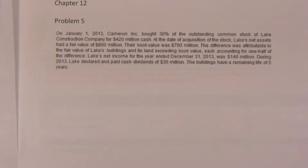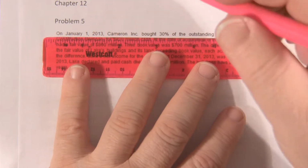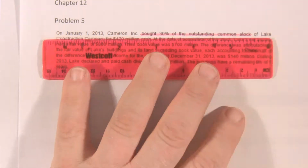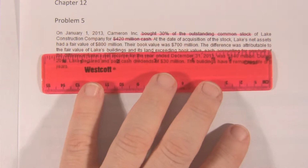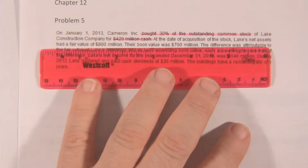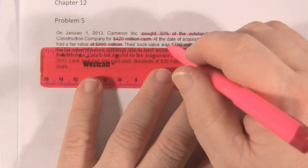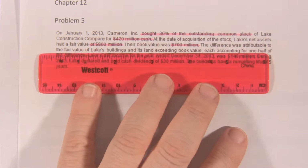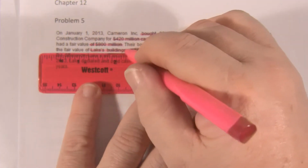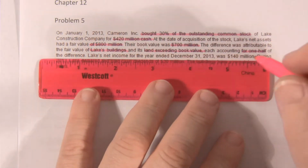Okay, let's take a look at this. As always, it's a good idea to start by reading through and making sure you know what you're talking about. So on January, we bought 30% of the outstanding stock, and our 30% cost us $420 million. At the date of the acquisition, the net assets had a fair value of $800 million. Their book value was $700 million, and the difference was attributable to buildings and land exceeding book value, each accounting for about 1/2 of the difference.